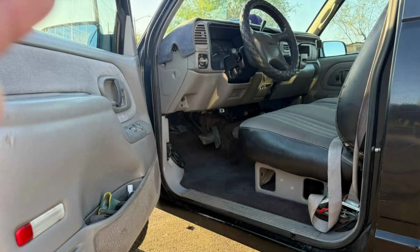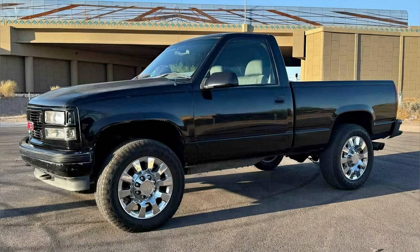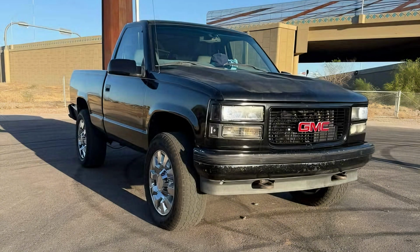The exterior is finished in a bold black color, which complements the clean and practical gray interior. While it shows signs of use typical for its age, it remains fully functional. It runs, drives, and stops as it should. Whether you're looking for a workhorse for the job site or a solid platform for a project build, the Sierra 2500 offers the rugged performance and classic styling that GMC trucks from the mid-90s are known for.